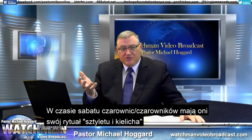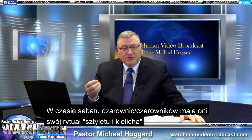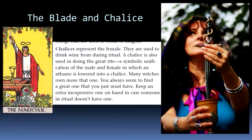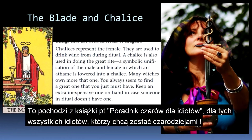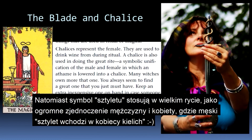So in witches' covens, they have a ritual called the blade and the chalice. Chalices represent the female. They're used to, again, this is from the Complete Idiot's Guide, for all the idiots who want to become Wiccans. They are used to drink wine from during ritual. Sound familiar? A chalice is also used in doing the Great Rite, a symbolic unification of the male and female in which an athame, which is a sword or a large knife, a blade, is lowered into a chalice.